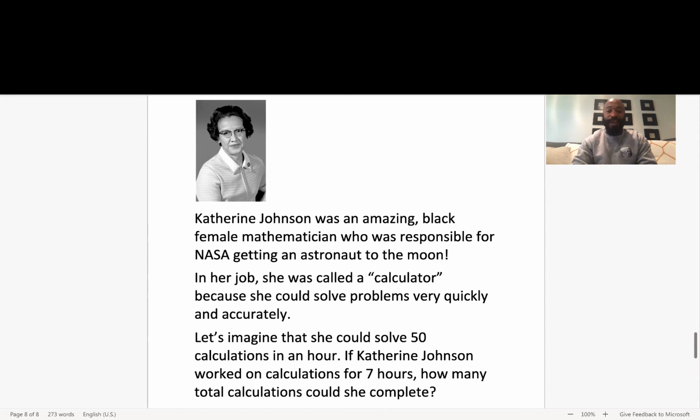Okay, so Katherine Johnson, you probably know her name from the movie Hidden Figures. I'm going to read that problem one more time. Katherine Johnson was an amazing Black female mathematician who was responsible for NASA getting an astronaut to the moon. In her job, she was called a calculator because she could solve problems very quickly and accurately. Let's imagine that she could solve 50 calculations in an hour. If Katherine Johnson worked on calculations for 7 hours, how many total calculations could she complete?